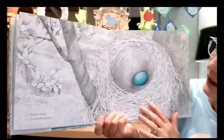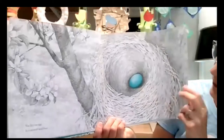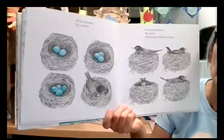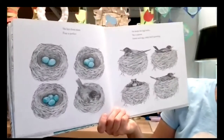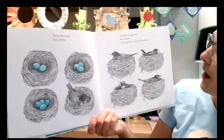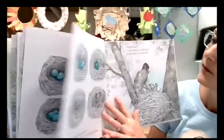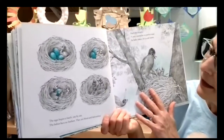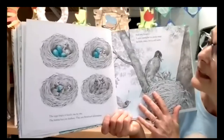She lays an egg. It's smooth and blue. She lays three more until four is perfect. And there she sits. She keeps the eggs warm. She is patient. Inside each egg, a baby bird is growing. The eggs begin to hatch one by one. The babies have no feathers, and they are blind and defenseless.